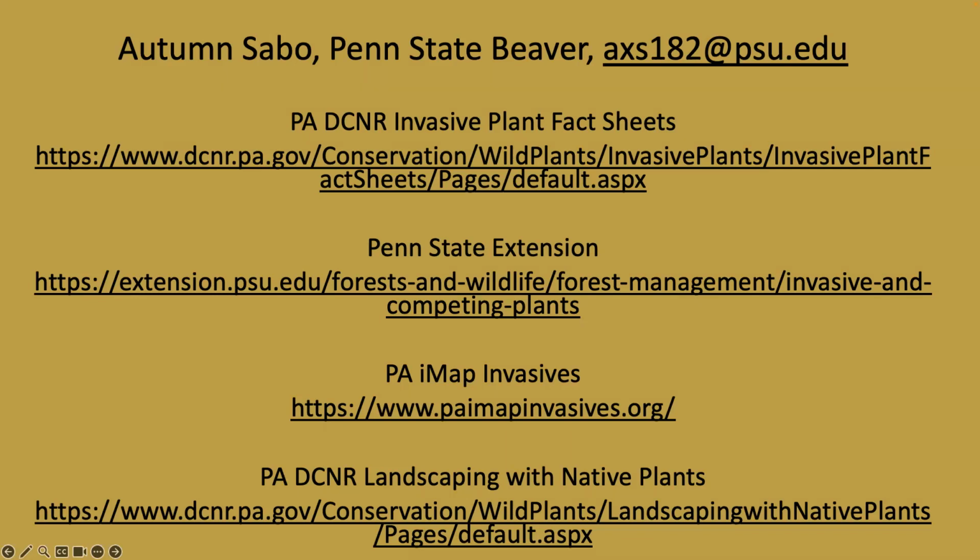We have two more questions. Why is cut stump not recommended for, I'm going to butcher this, ailanthus? Yep. So ailanthus is tree of heaven. Again, it doesn't seem to be effective at killing the roots, and so you need to get a lot more herbicide on there. You could paint the stump or hack and squirt, where you're getting more herbicide that will be shunted down into the roots. But it's about getting a large quantity of herbicide down into the roots for that one.